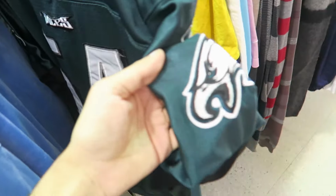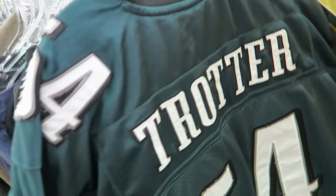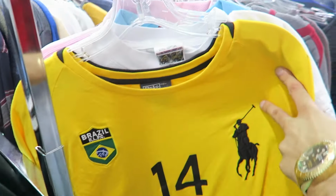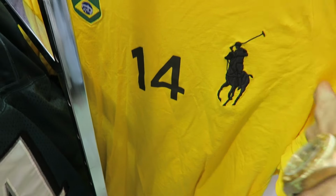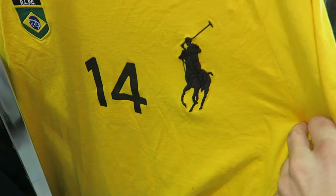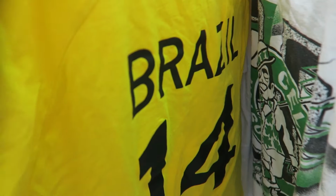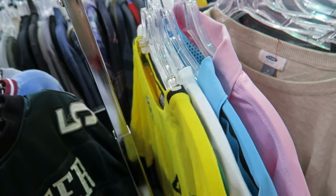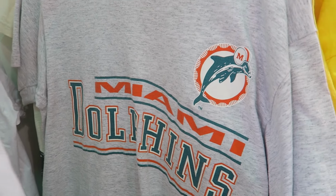Look, Eagles jersey, stitched, but if you notice, it's like fraying, so I'm not gonna get that. But then this dope Brazil vintage polo XL with the horse, Brazil on the back, definitely a cop. Then we got a vintage Boston Celtics shirt right behind that. Someone definitely was hiding this, and I'm copping it. Vintage 1995 Miami Dolphins shirt, definitely a cop.